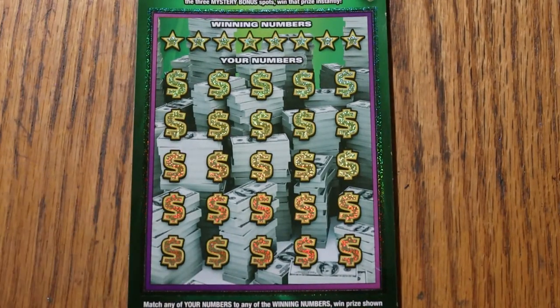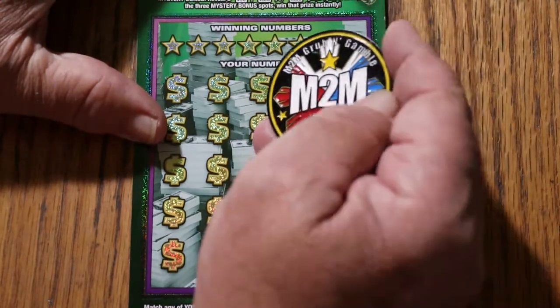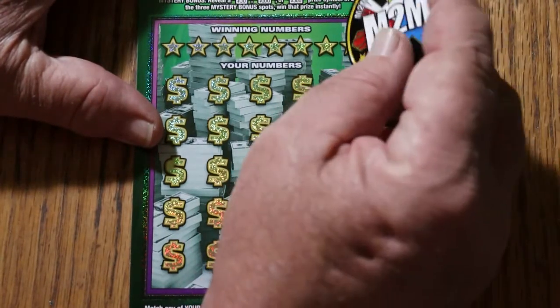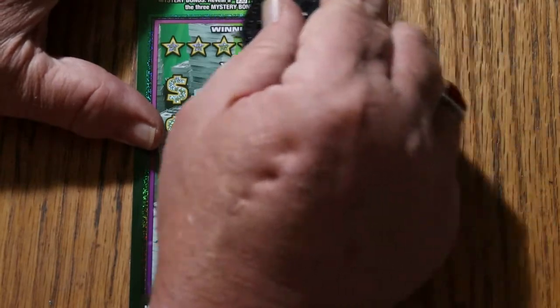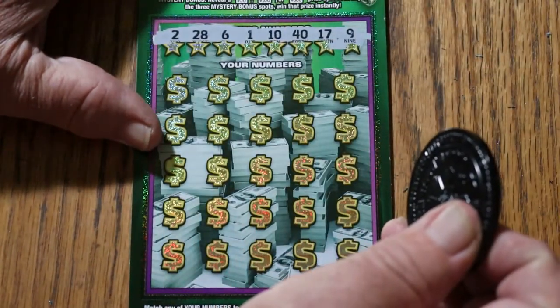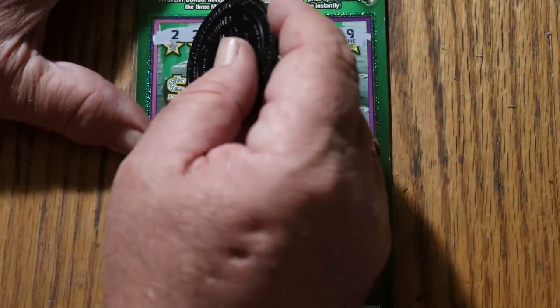There we go. All right, we're going to use M2M Grub and Gamble's coin, which is probably one of my preferred coins for the big boys. All right, we'll switch it over to the dark side. This is a nice, easy, smooth scratching ticket. So, we're looking for 2, 28, 6, 1, 10, 40, 17, and 9. And here we go.